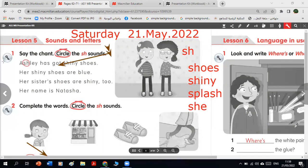Let's go to line number one to find out which words have the SH. Okay. Line number one, Ashley has got shiny shoes. What is the SH sound? Here we go, shiny, excellent, and shoes. You can circle the SH sound or you can circle the word itself, okay?